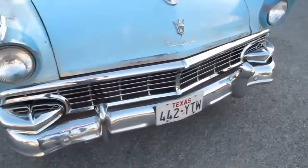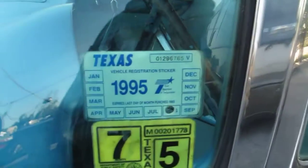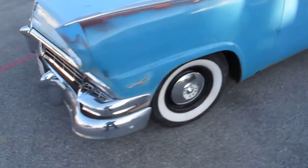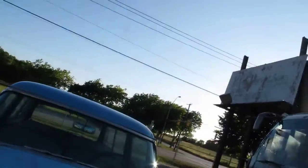And we got this car, it had been sitting in a building. The last time it was inspected in Texas was 1995. And we thought, there's no way this car is gonna run. Well, kind of an amazing story. Let me open this hood.